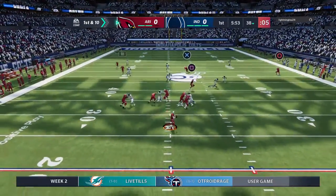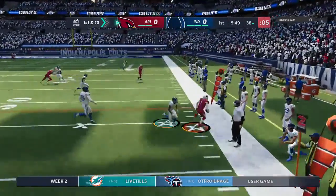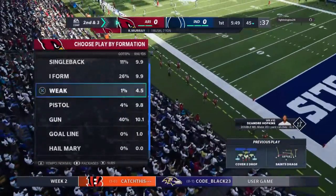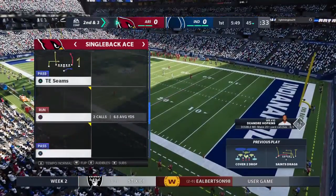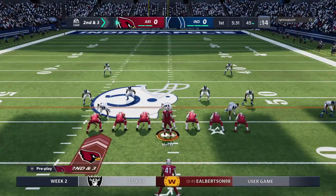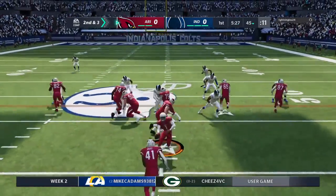Out of the gun, here's Murray. Escaping the pressure right. And he's going to keep it here. And he'll go out of bounds. It appears right at the 45. Nice work to get 7 out of that, and it's 2nd down. Okay, he's not going to get the first down, but this is still a nice job of buying some time and then running to get to the sideline and get out of bounds and avoid the big hit.